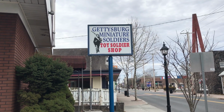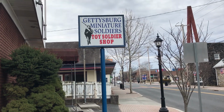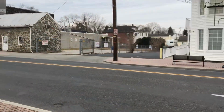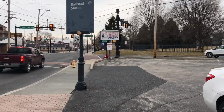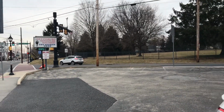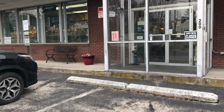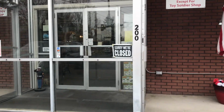It's February 12th, Super Bowl Sunday. And where am I? I'm in Gettysburg, Pennsylvania at the Gettysburg Miniature Toy Soldier Shop, right here on Steinwehr Avenue in Gettysburg, Pennsylvania. We're going to go see Mr. John, see what's new in the shop. Every month he gets new items. It's incredible. And on top of that, he has a diorama room for wargaming. So let's go on inside and see what Mr. John is up to.